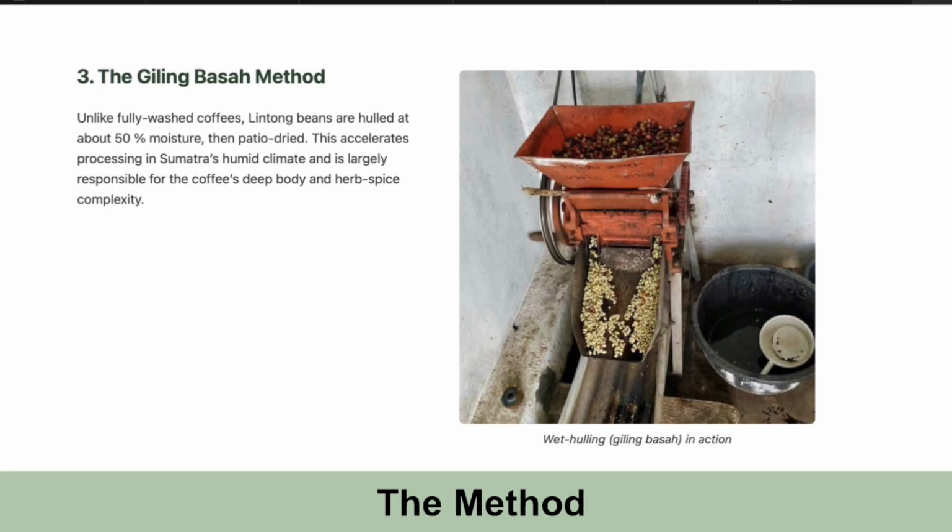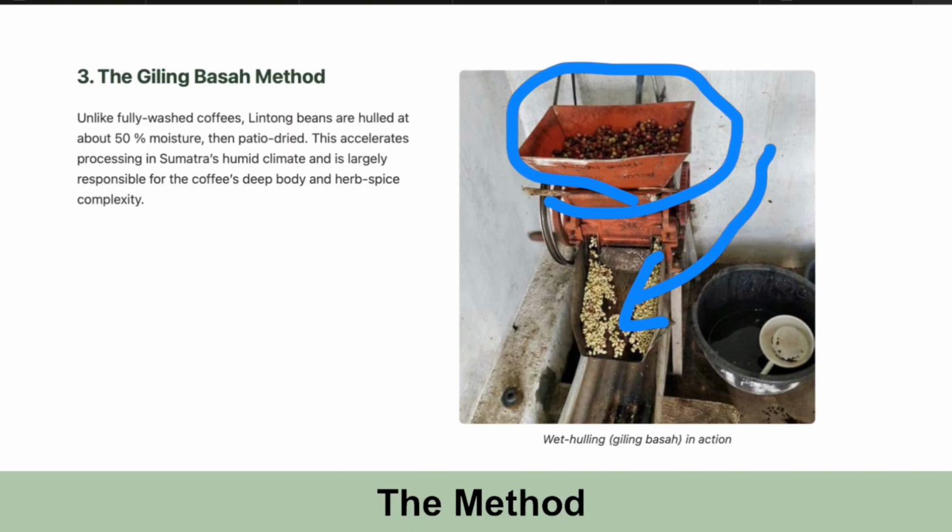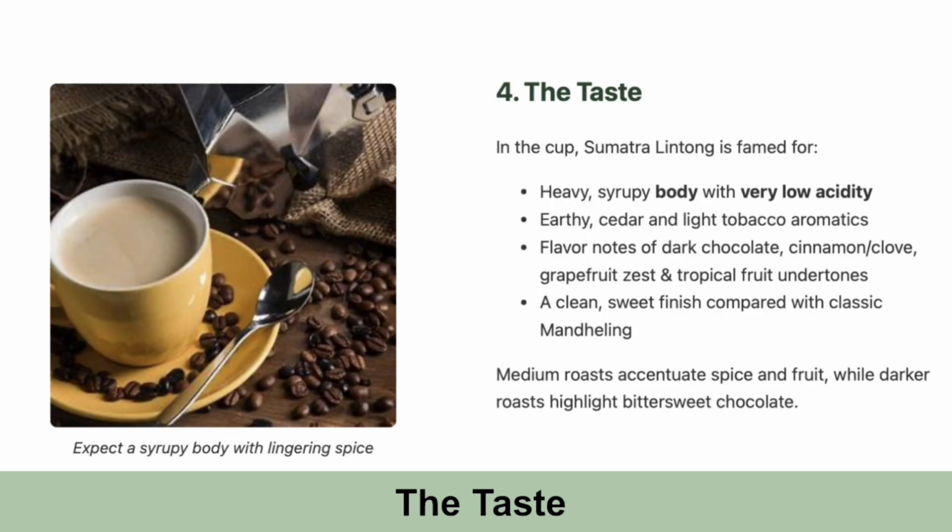One outstanding characteristic of this coffee is the method with which the beans are separated from the cherry itself. Up above this device, the whole cherries are put in and spun, and out comes beans. And they retain some of that liquid from the cherry rather than have the cherry with the bean drying in the sun. And the taste of the Lintong is brought about in part because of that method.